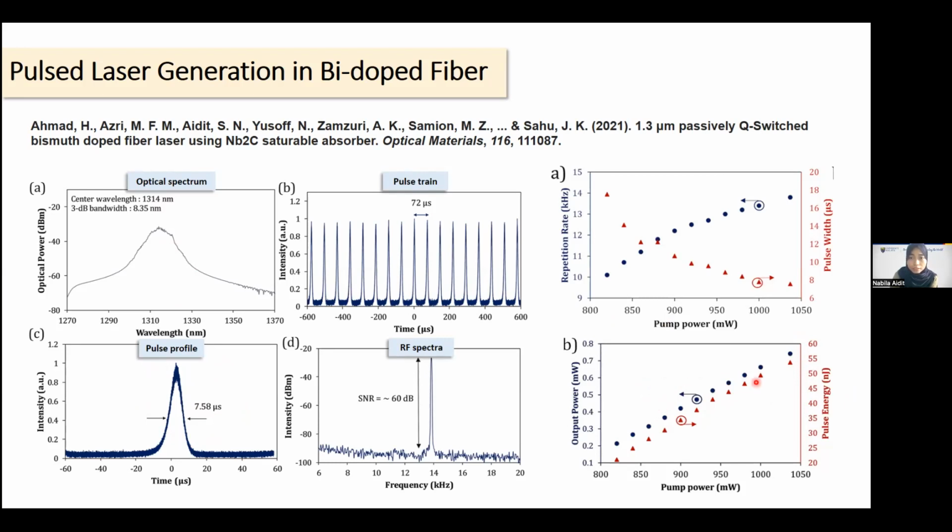But in this bismuth fiber, we can get higher output power. I would say it is an improvement.